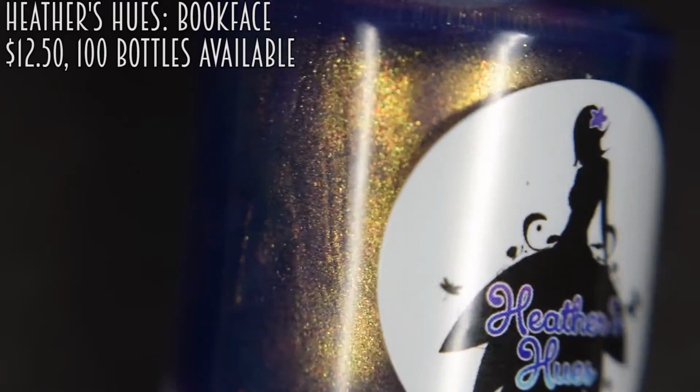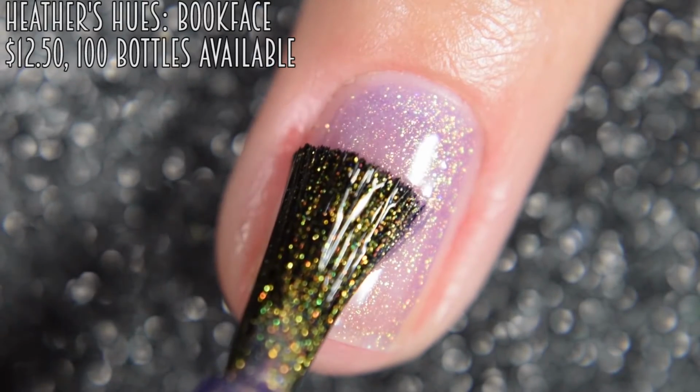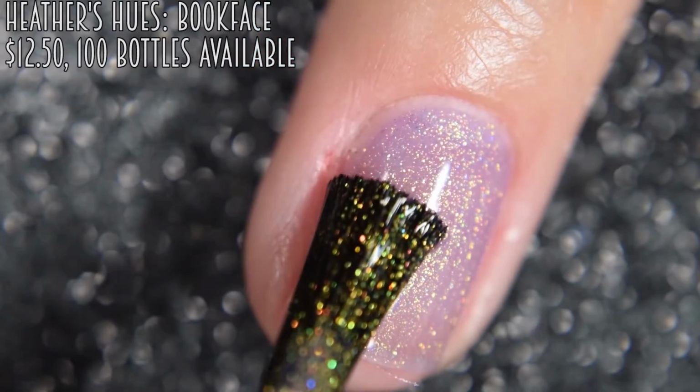So next from Heather's Hues, we have Book Face. This is inspired by The Office, and it's described as a sheer indigo jelly packed with a strong shimmer that shifts from orange to gold to green to blue to purple. This will be $12.50, and there's a cap of 100 bottles available.